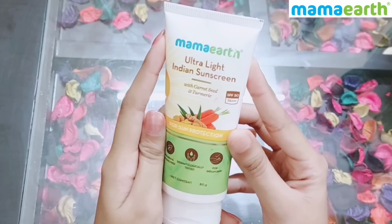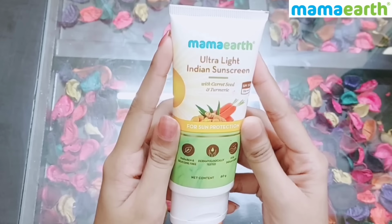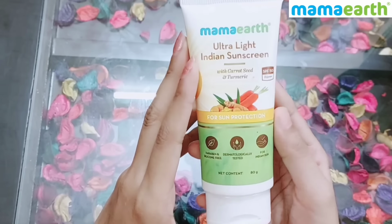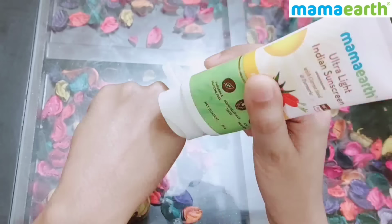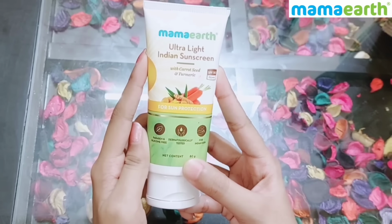Next is Mama Earth Ultralight Indian Sunscreen with carrot seed and turmeric for sun protection. It is paraben and silicon free, dermatologically tested and for Indian skin. It suits all skin types and protects from UVA and B rays. It includes ingredients which are natural, that is aqua, carrot seed oil, turmeric extract, etc.